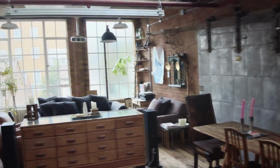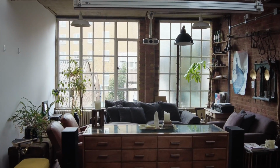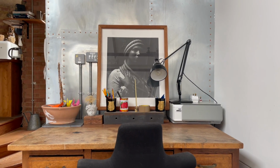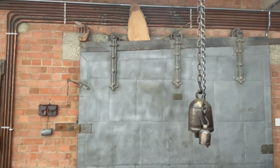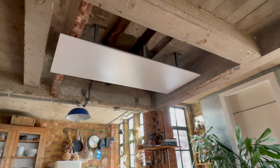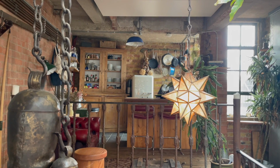There we go, let's have another look at the main living room. So if you're really into properly authentic industrial spaces, I hope you share my enthusiasm, because it's lovely. It feels really low key, cool. It's not pretentious. It's just a really atmospheric place to be.